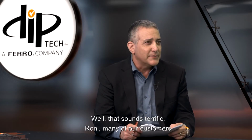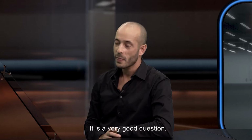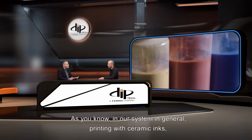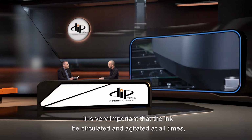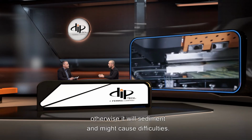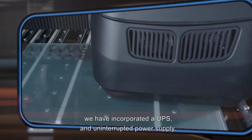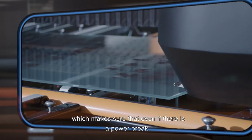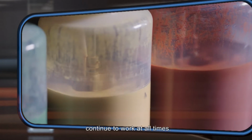Well, that sounds terrific. Ronnie, many of our customers were concerned about the power failure problems. How will the new DX-3 system handle power cuts? It is a very good question. As you know, in our system, in general, printing with ceramic inks, it is very important that the ink will be circulated and agitated at all times. Otherwise, it will sediment and might cause difficulties. So for the new machine, again, thanks to the R&D team, we have incorporated a UPS, an uninterrupted power supply, which makes sure that even if there is a power break, our vital components like valves and circulation pumps and so on continue to work at all times.